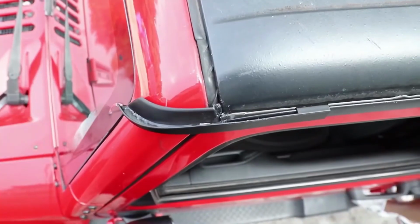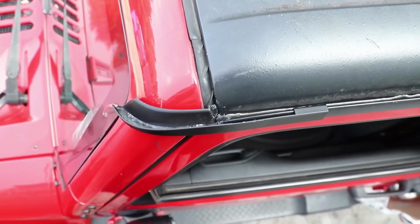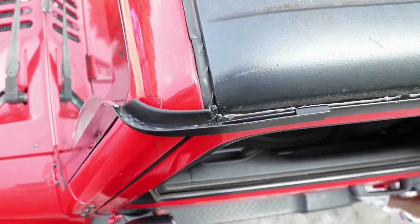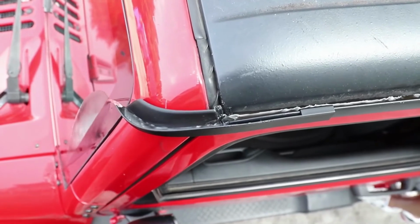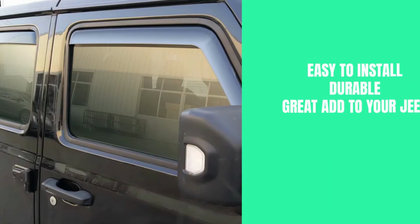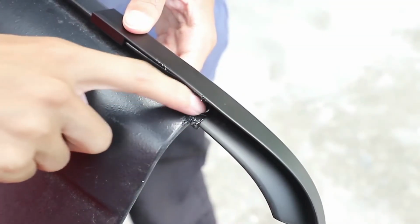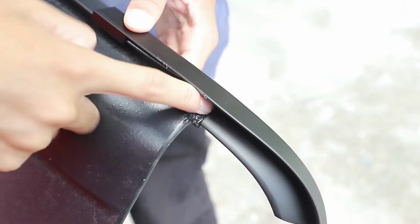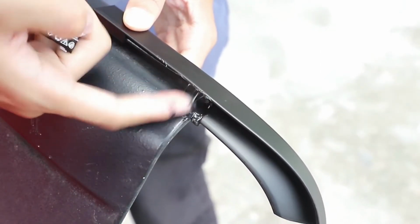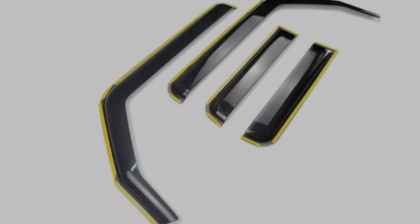D. Easy installation. You also get the installation instruction to guide you. Just install it directly into the window channel and use the adhesive tape on the visor to stick it. No drilling or special tools are required. Cons of this product. This window deflector is of reasonable quality and does its work as expected. The minor downside is that the plastic is quite malleable and prone to break.